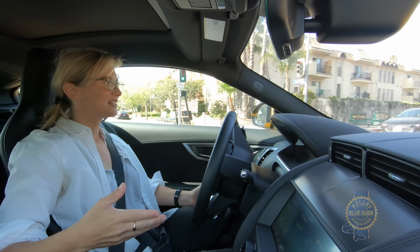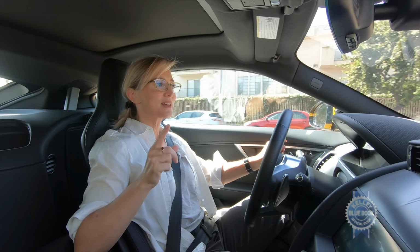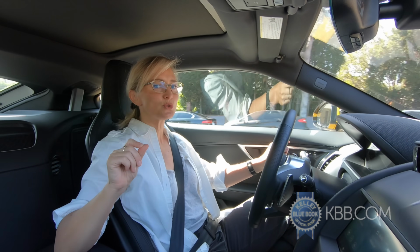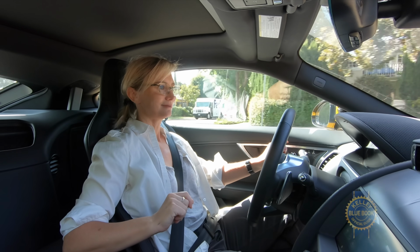So a simplified engine lineup, a refreshed exterior, and new tech. You know, I think that Jag has done just enough to keep the F-Type on your to-drive list if putting a sports car in your garage is in your future.